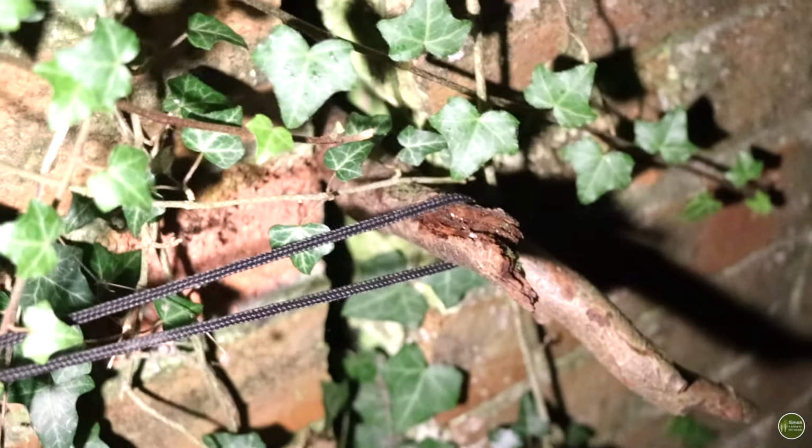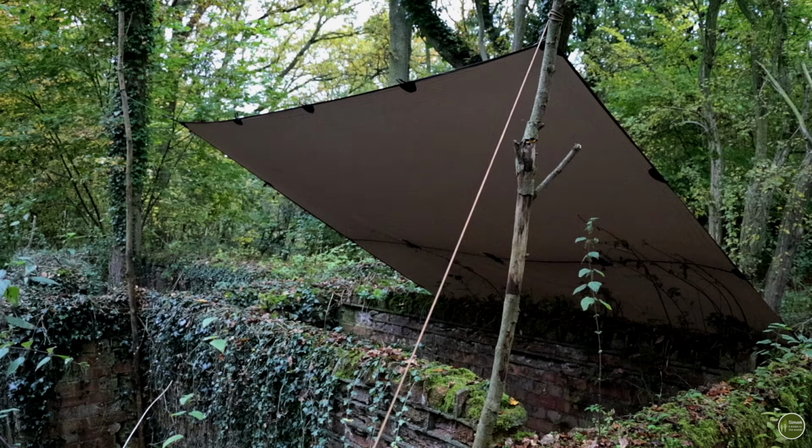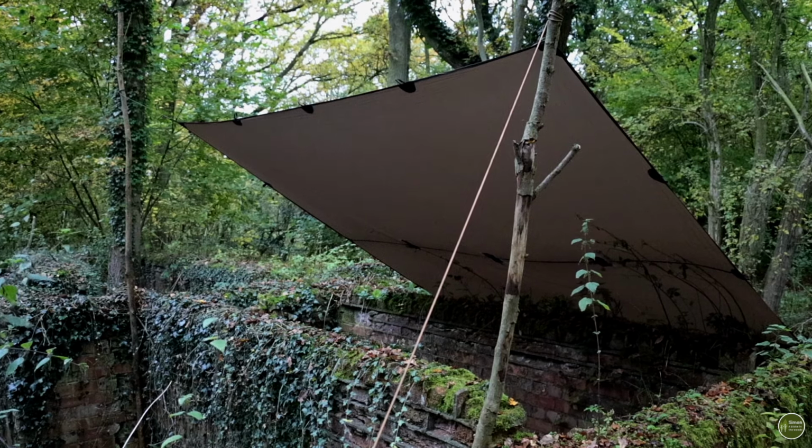And then down in this end, I've got a little area where I can relax this evening and cook and things like that. I've set the tarp up just so that I've got a big open front that'll allow any smoke from cooking to get out and still give me a nice view of the trees and things, a bit of airflow, and give me a bit of head height, because these shelters aren't particularly deep. You know, they're only kind of like waist height really. Yeah, that just gives me that bit of head height.